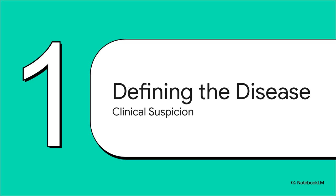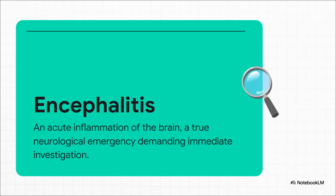Well, it all kicks off with that initial clinical suspicion. You know, that critical moment when a patient comes in and their symptoms just scream inflammation of the brain. And let's be absolutely clear about this. We're not just talking about a bad headache here. Encephalitis? I mean, this is an active, aggressive inflammation of the brain parenchyma itself. Right from that very first moment of suspicion, the stakes are just incredibly high.